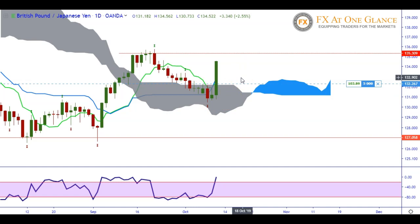But now with this news coming up, I don't know what I'm gonna do. I'm gonna get out of the trade. That's what I'm gonna do. All right, but hopefully this helps you out. This is a basic Ichimoku trade. Nothing fancy. Nothing spectacular about this.